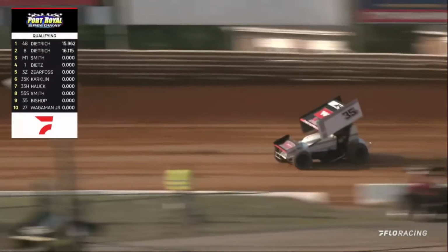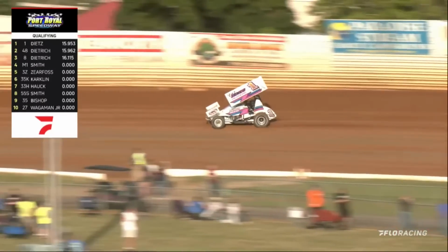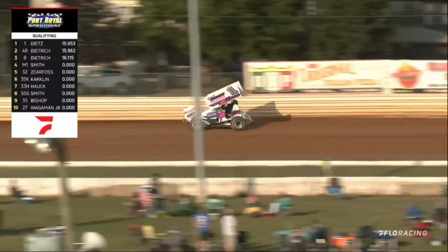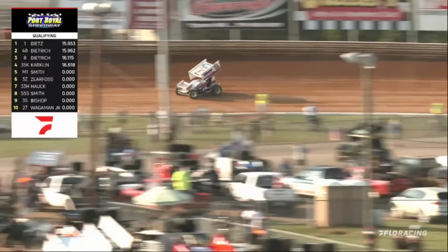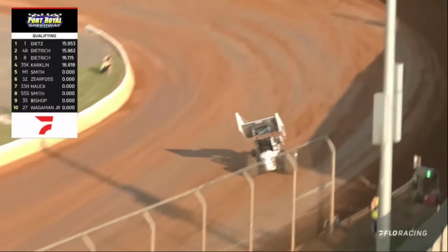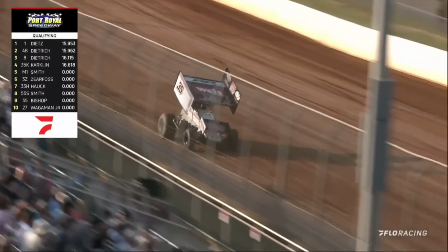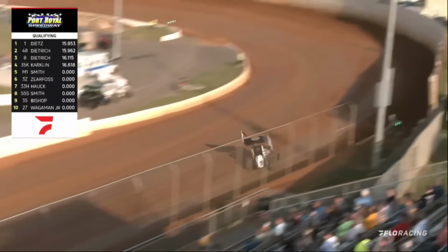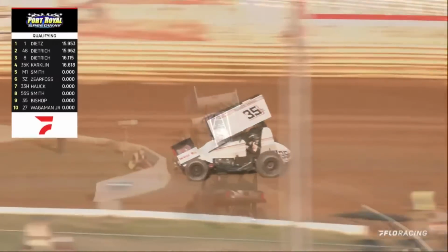His first lap, he will come in and go to the top of the board with a 15.953. Chase Dietz, fastest as it stands right now. Karkland, he'll time in 4th quick with a 16.618. But Chase Dietz sits on top of the pylon after his first lap. Second lap time, he'll come across slower, a 16.114. He'll keep a 15.953, making him quickest so far. Karkland second lap time slower with a 16.743. He'll stay 4th quick with a 16.618.